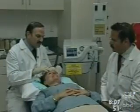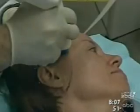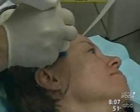The technique uses radio waves to help tighten the skin and eradicate facial lines, and the results can be quite dramatic. ABC News first featured this technology over a year ago, before it was even FDA approved. We followed 51-year-old Sharon Young as she went through the procedure.